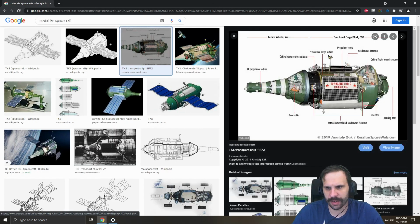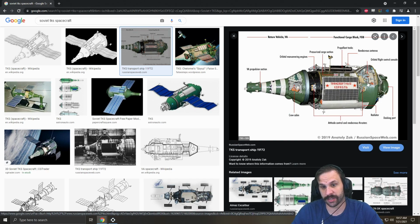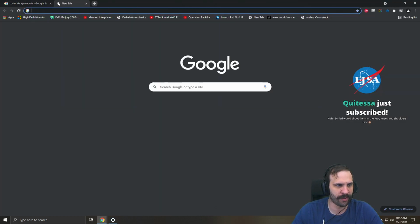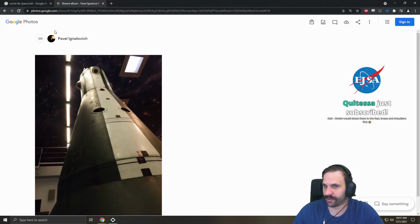See? And then that's where the functional cargo block came from. That's what this module is based off of. And there's the TKS right there. And Shannara got me that picture right there. There's a real picture of one right there.